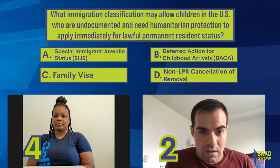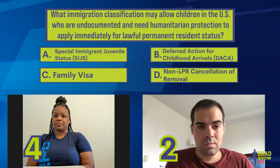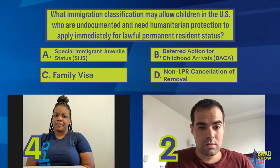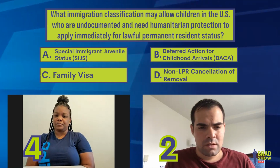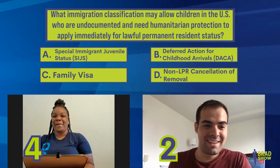So here we go on to the next one. What immigration classification may allow children in the US who are undocumented and need humanitarian protection to apply immediately for lawful permanent resident status? Is it A, special immigrant juvenile status, B, deferred action for childhood arrivals, C, family visa, or D, non-LPR cancellation of removal? Let's see. Are you guys ready? So 3, 2, 1.